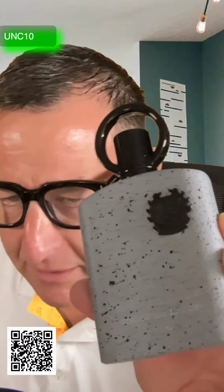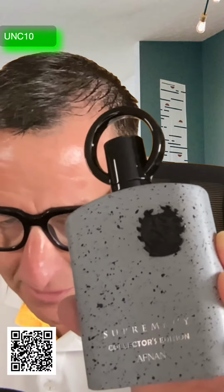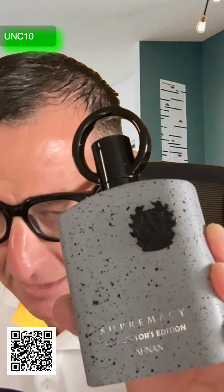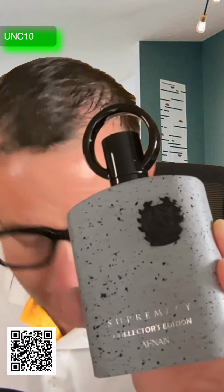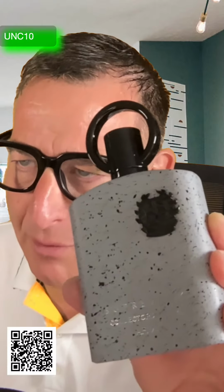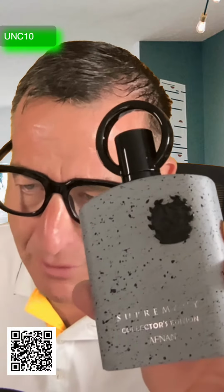It's called the Collector's Edition, Silver Supremacy. Well, that's what I used to call it, Silver Supremacy, but it's called Supremacy Collector's Edition. They do make Silver Supremacy, the first one they made, and they do make something called Afnan, not only intense. Gucci Envy for women is that pink bottle with all the GGs on it. I could find one, but I'm not in the women's realm, so sorry for that. I don't know it off the top of my head, but I could easily find it.